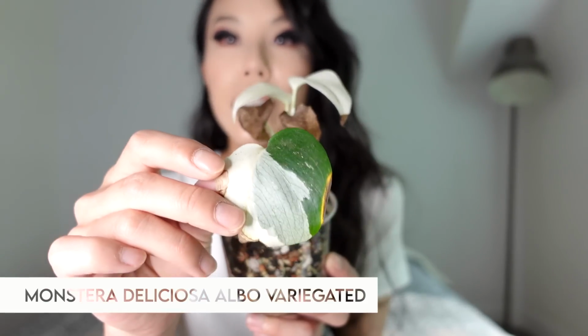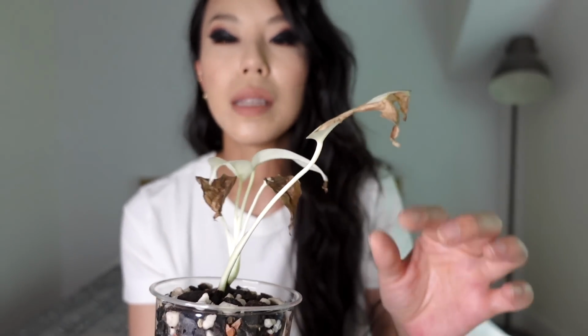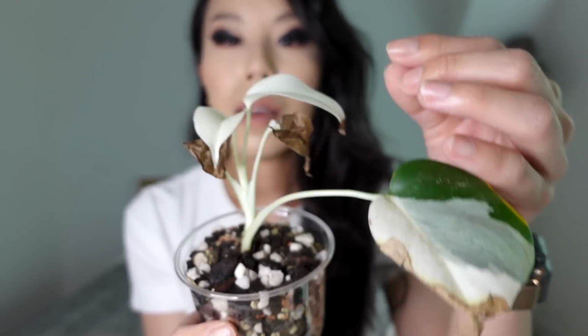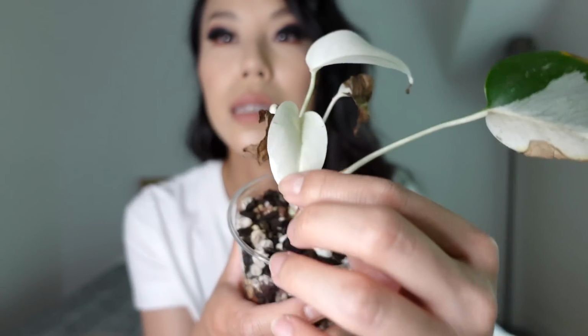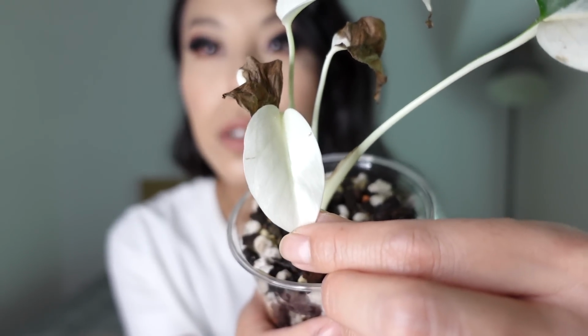Lauren asked if I wanted to take an albo that she couldn't sell in her shop because it's too white. You can see that the original leaf is quite white. The stem is also quite white. And then every leaf from there has been like 99% white, with just a little green stripe down the middle. The newest leaf is that way as well. Is it going to show the green? I don't know if it's showing the green.